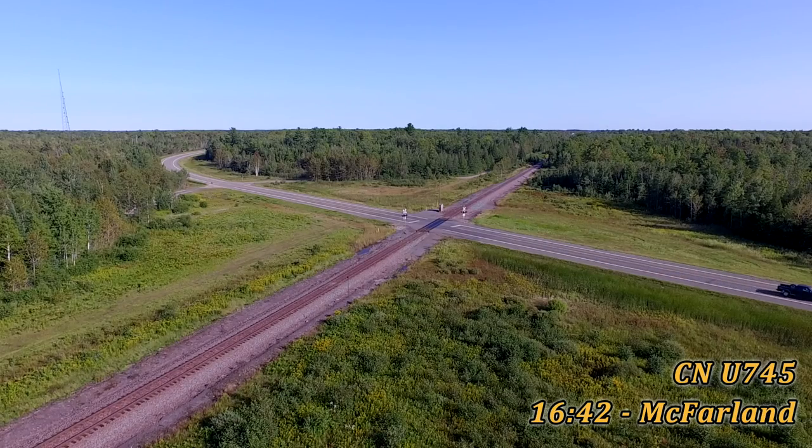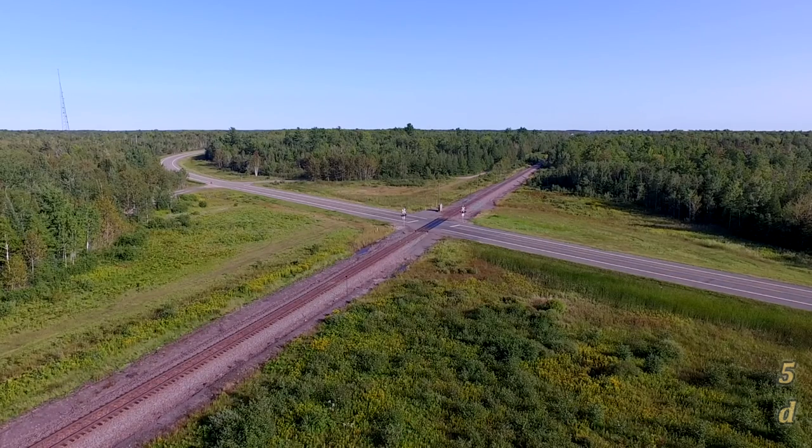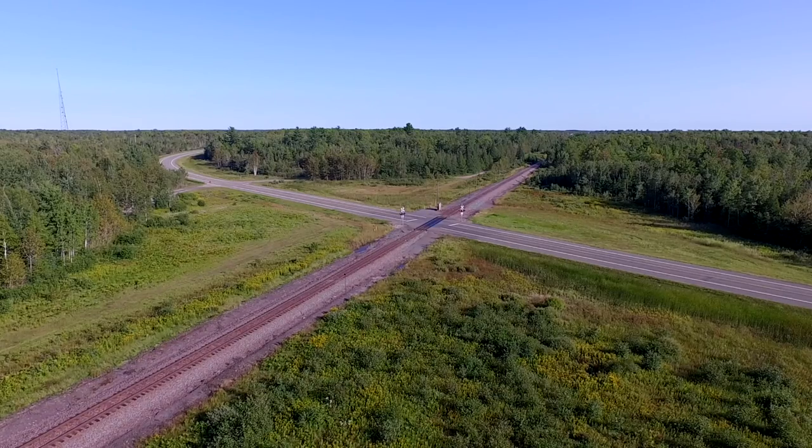At McFarland, we put the drone up in the air for an elevated view of the M35 crossing, easily the busiest crossing on this segment of railroad.